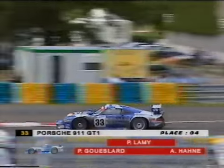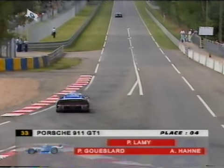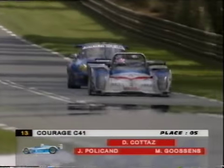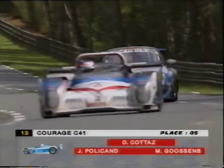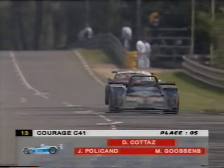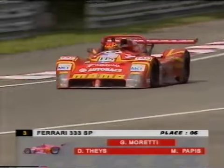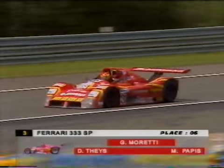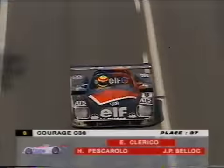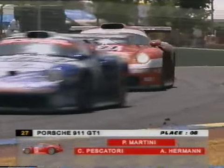This car, spewing out water still, Lamy, Guslar and Armin Harder. They've moved up to fourth. Now it's that Courage I mentioned, Kotaz, Policand and Mark Goossens. Excellent performance for them, some early problems. And the popular Ferrari is up into sixth place. Then it's the car which spins off regularly, but it's now seventh. Then in eighth place, the Italian-run Porsche, Martini Pescatori.